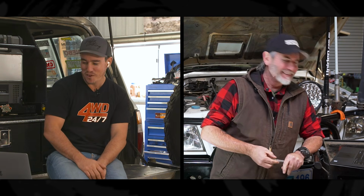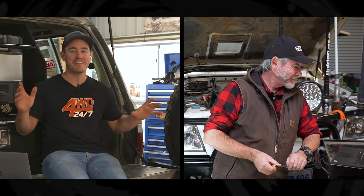Mate, I reckon Hugh has done a great little rear bar for his Pajero there. I might actually ring him up and see if he can make one for old Sooty here. This one's starting to get a bit old, mate, and I need to start thinking about a new rear bar for this. I don't think you can afford Hugh, mate. I know. I might have to make it myself, mate. It might be a lot of steel and not very strong, but we'll give it a go.